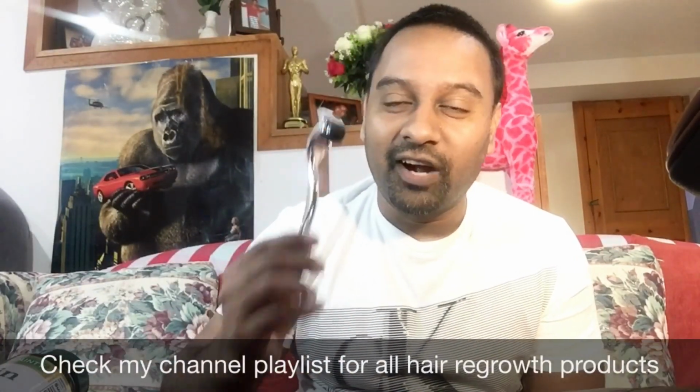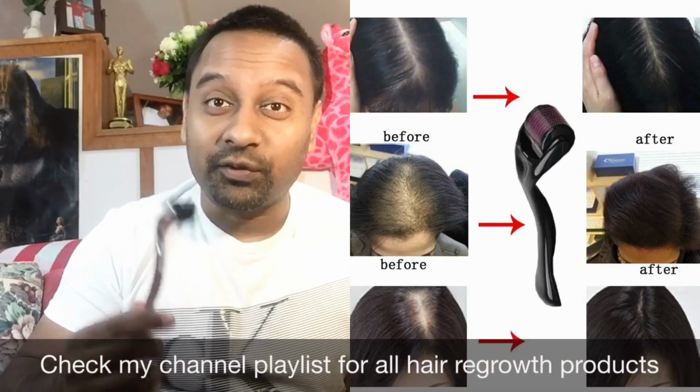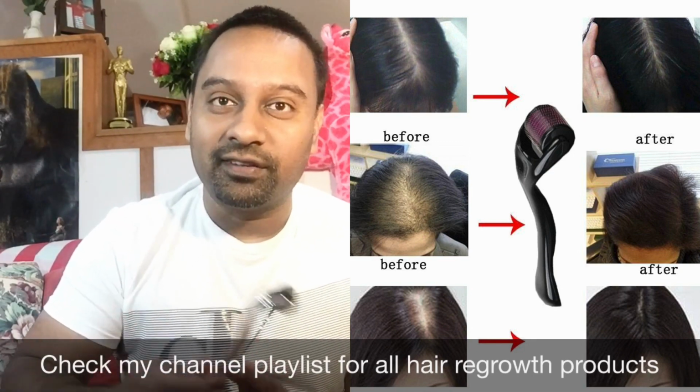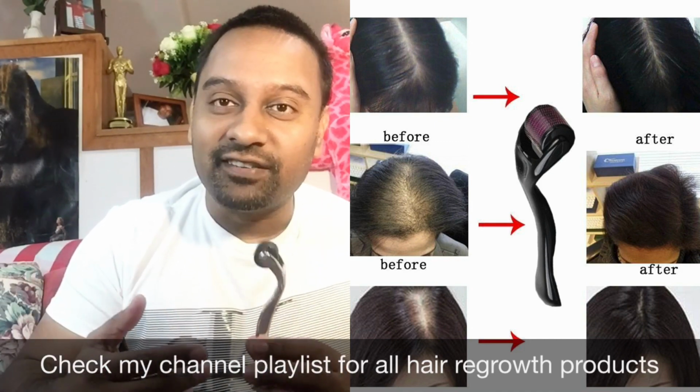Also, if you're really serious about your hair, get a derma roller. Derma roller is really helpful. So many people have had a positive result with the derma roller. Men and women both can use it. It doesn't say anywhere that only men can use it. Women also could use this derma roller, and there's no chemical involved, nothing in it. You just use it 10 minutes.